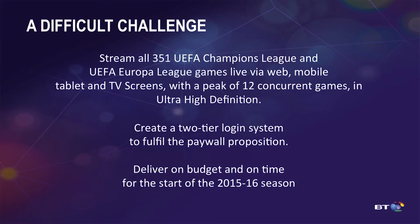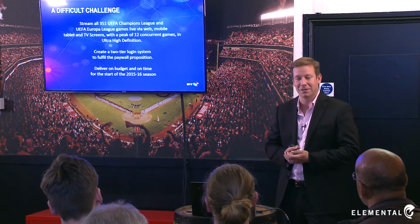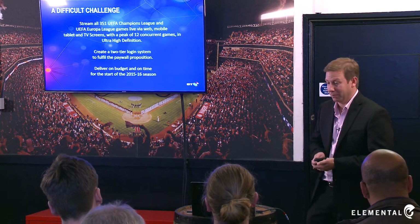But when you started to look at that goal, I think the challenge became a bit more difficult, because we were used to doing a game a week, and all of a sudden we had to do 351 games across the season, and at peak there were 12 concurrent games. We needed to bring that to our apps, our web, our TV screens, and that was a fairly big challenge. Coupled with that, we also had a two-tiered login process, and we needed to deliver that on time and on budget. And obviously the dates of Champions League weren't going to move, so the pressure was very much on.